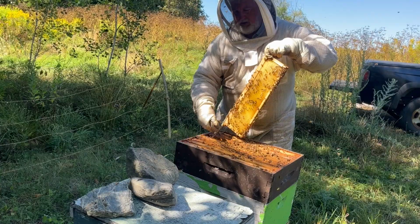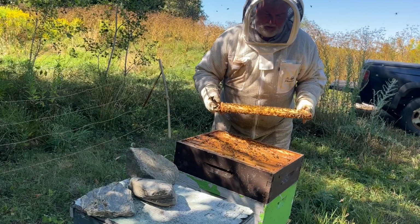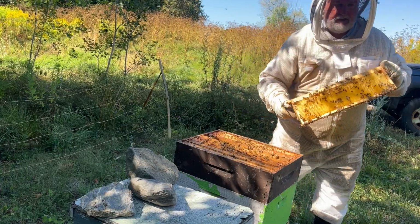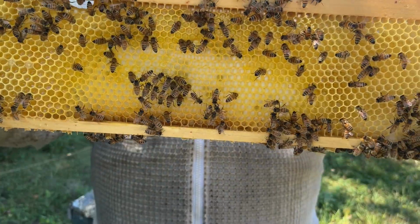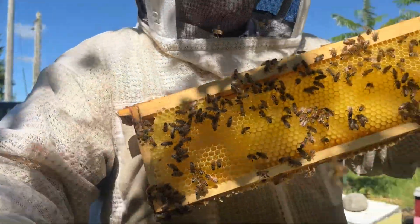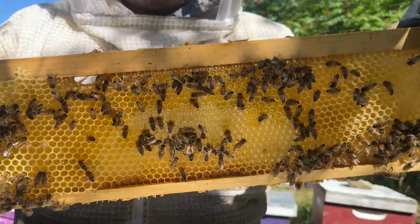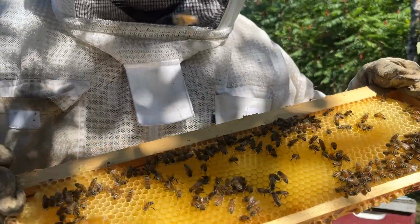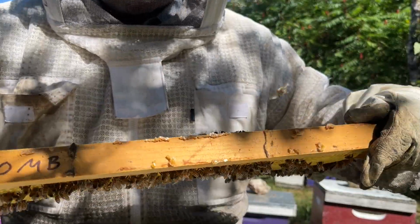Well, there has been some flow of some sort. It's been on since the 18th of August. It is now the 26th of August, so it's 8 days. There's a little bit of nectar there. See if we can get some sun on the subject matter, see if we can see anything in there. Got some honey around here on both sides.